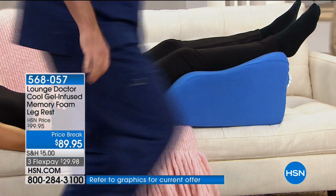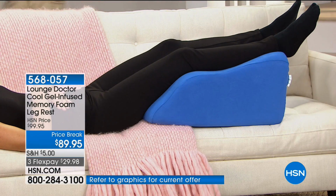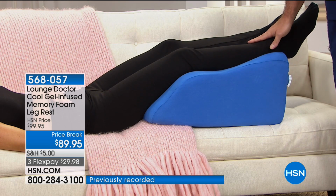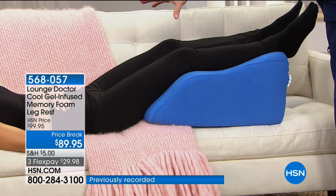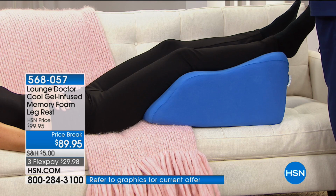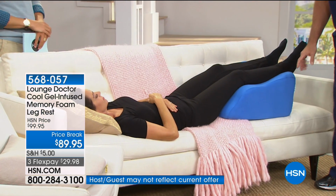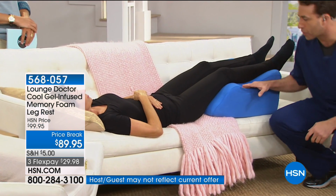I'm going to sneak in front here and go on the other side because this is exactly built to specifications. It's proprietary, and these angles were designed by Dr. Chris, a vascular surgeon, because no other product is going to do exactly what the Lounge Doctor does to get that fluid from where it shouldn't be, down in the feet, back into the regular rest of your body. Leg elevation 101: Donna is nice and flat with her back, and her heart is below her legs. That's very important. So here's where the angles of the Lounge Doctor come into play.